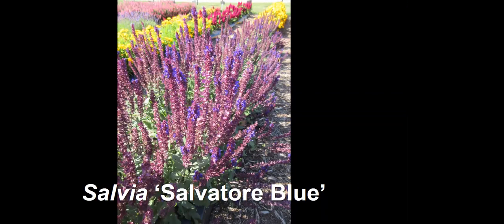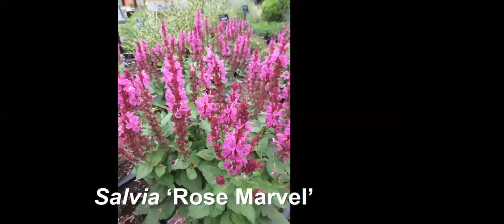So love the blue in the garden. I alluded to that earlier, how blue is underutilized. I'm a huge fan of this Salvatore blue if you can find it. Rose Marvel is another one of those meadow sages, and this is touted as one of the best lavender pinks. And it blooms for almost 5 to 6 weeks, and excellent out in the garden.